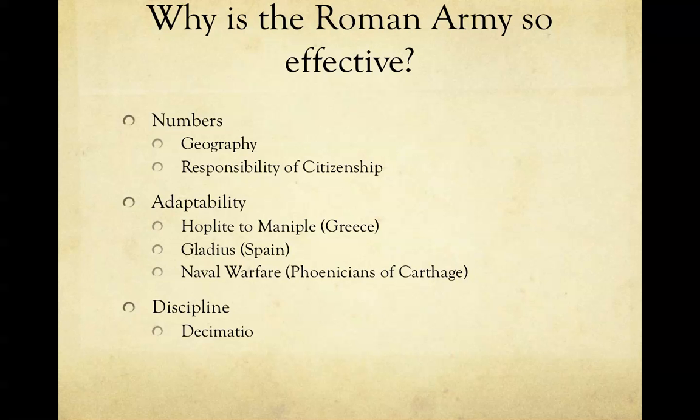We talked about adaptability. The Romans come in contact with a lot of different peoples who have a lot of different technology, a lot of different tactics when it comes to the military. And the Romans were very good at adapting. We've talked about how in the Greek tradition the Greeks fight with hoplite warfare. The Romans will see this kind of warfare, they'll adopt it, and then they'll adapt it to the maniples. The maniples were more maneuverable.